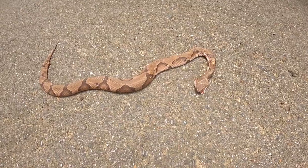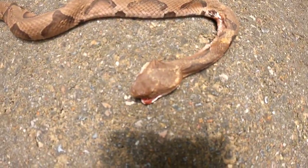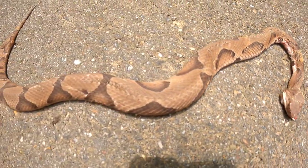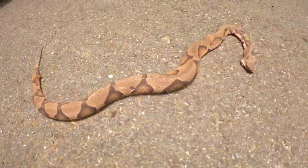You can even see the copperhead snake. It looks like he got run over. You see his head? Mm-hmm. How diamond-shaped it is. You see it, bro? Yeah. And the colors. He's dead. That's the only reason we're right here.